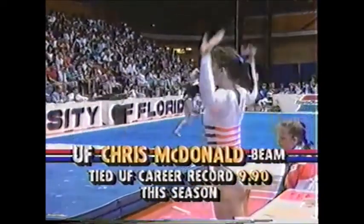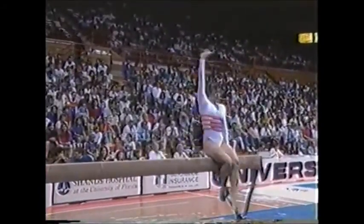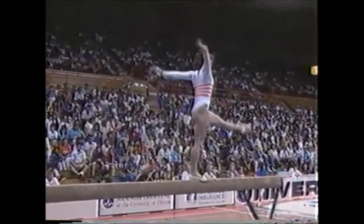And here is Chris McDonald for the University of Florida, who has tied the school record this year with a 9.9 on the beam already. So trying to carry on what has gone before. Lynette Whittmeier's score was a 9.70, so Florida has no score lower than 9.60 on the beam this evening.